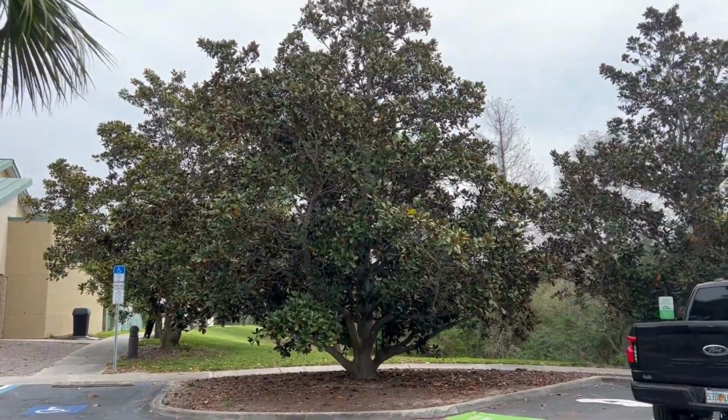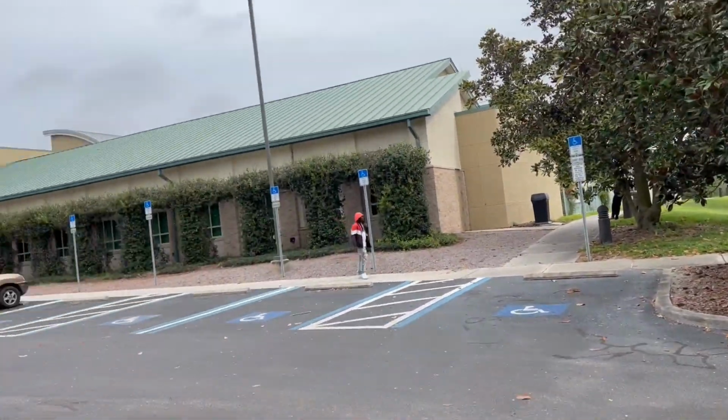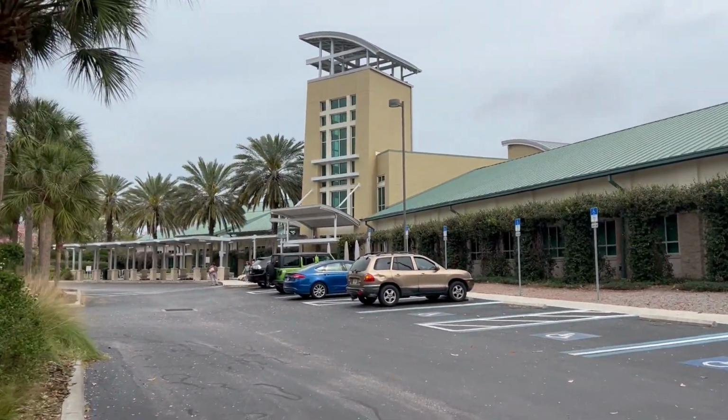It's a beautiful magnolia tree. And another one, they're just huge, beautiful. And there's the library.